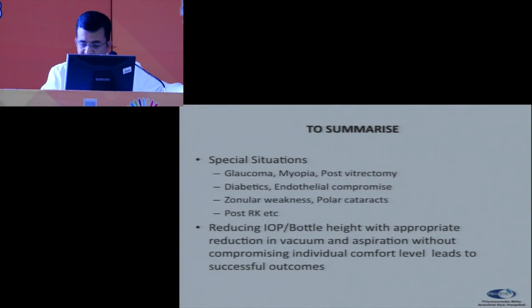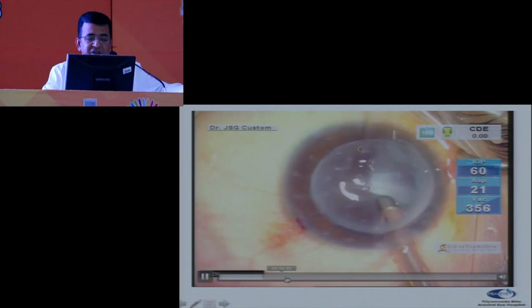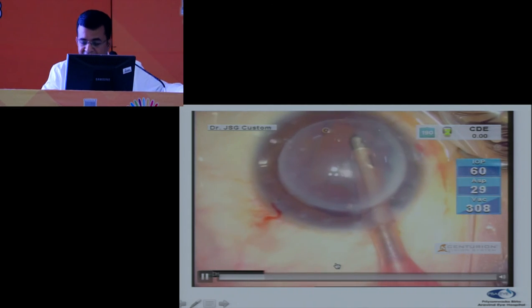The last case is probably the last case, which is a post-DLK cataract surgery, not much of a cataract in it, so I will just skip it.